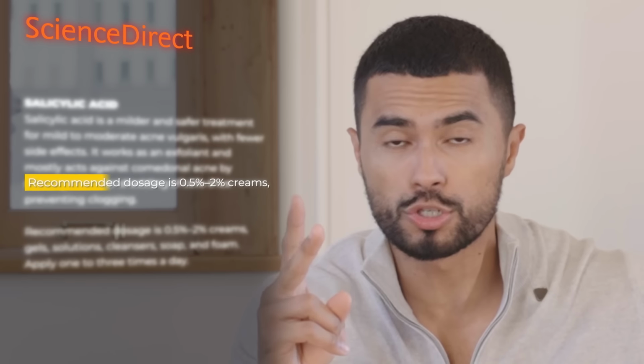A study found in Science Direct found that a 2% concentration is more than enough for your skin. This is why I don't have a lot of whiteheads. I rarely deal with this problem, whereas before, I used to have tons of tiny bumps on my forehead. So to make sure you're using this, make sure you have it in your face wash. So if you have a face wash that already has salicylic acid, this is something you don't have to worry about.